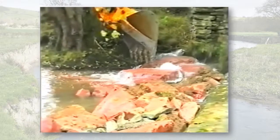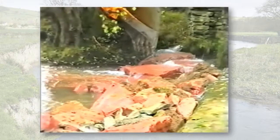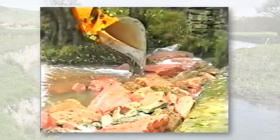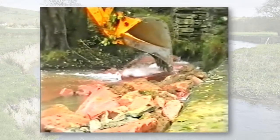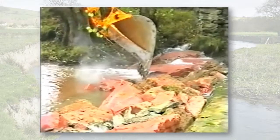In the last 25 years, 10 new weirs have been built on the Lugg between Kingsland and Leinster. Their purpose is to control water level, and stabilise the river by regulating the flow of water in both flood and drought situations.